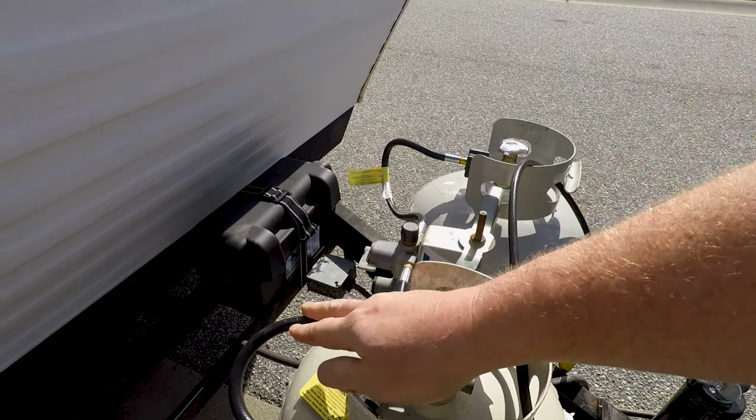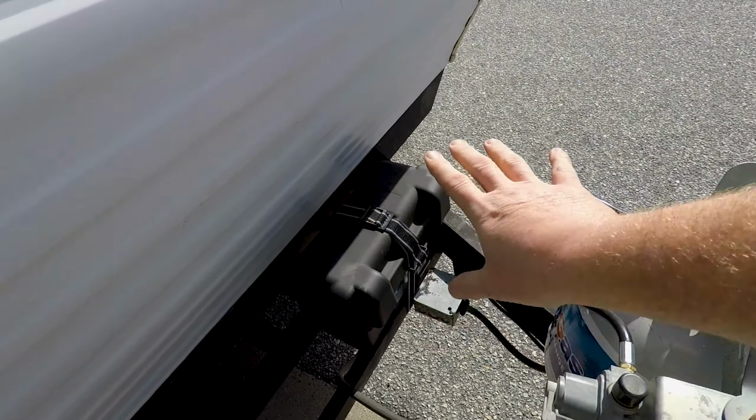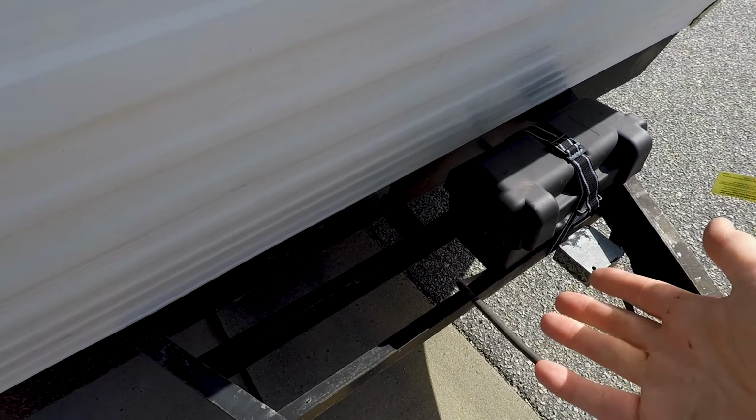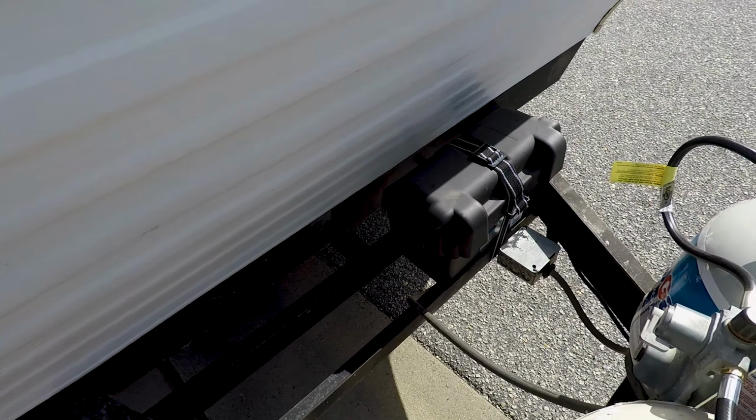And you can see I already replaced the propane hoses here. The old ones were just hard as a rock. I put a new battery in it and I put a whole new battery box on there. I had planned on putting a second battery here, but if I'm gonna be selling it, the next owner can do that if that's something they want.